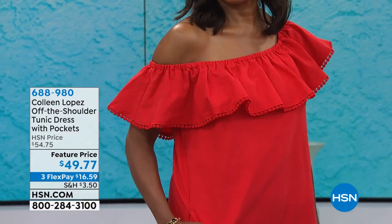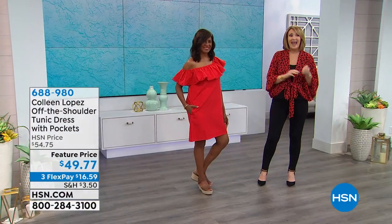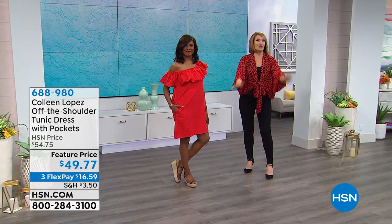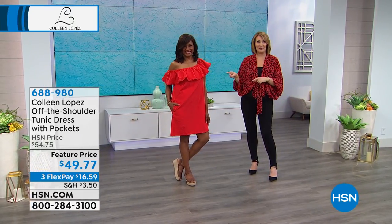So it comes in a bunch of great colors. You're wearing red, of course. We have black, we have navy, and then we have the cutest gingham, like a black and white gingham. I know, it's so cute. So it's coming up, adorable, 50 bucks. I promise you, you're gonna fall in love with this dress. So it's coming up in a little while.